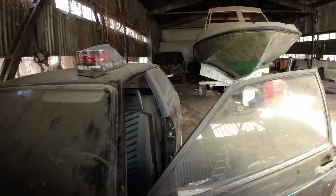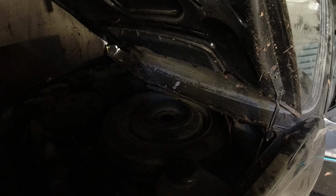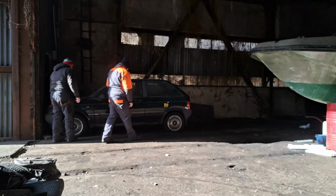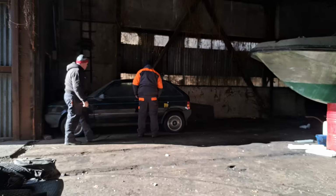There we go. Oh, this is open. We need to push this car out of the way. So we'll be back in a minute. Need some help to move the car out of the way. Got the keys.